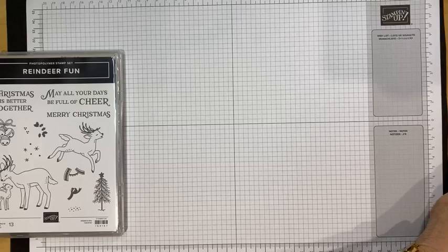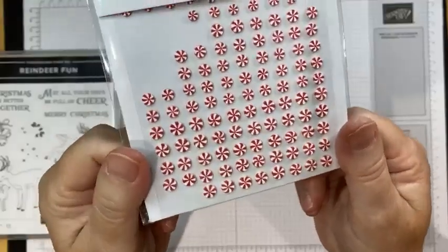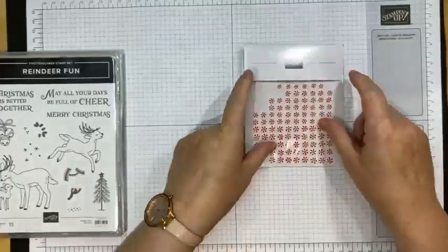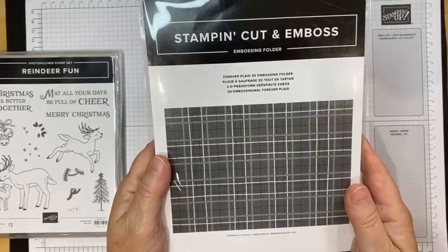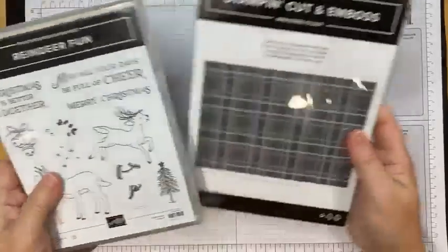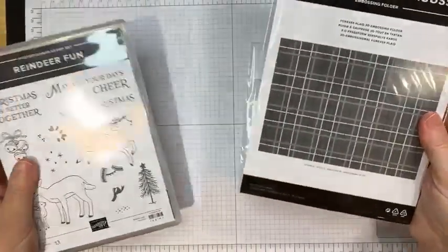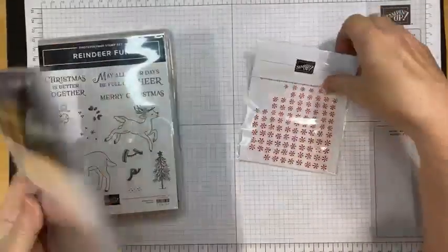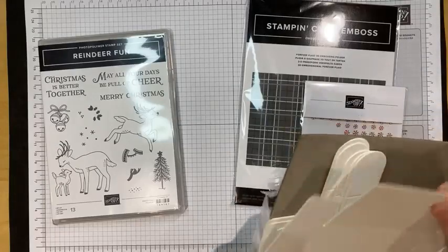Also, as part of the suite, there's these rather sweet peppermint gems, dots. So we have those. There's a large, really large embossing folder. So well, this is a stamp set, and as you can see, it's much bigger. So you're able to do a whole card front with this, plus a bit more. In fact, you could actually do a whole card in it. And there are also some mini boxes. Well, they call them book boxes.